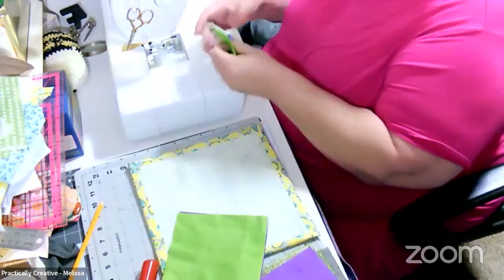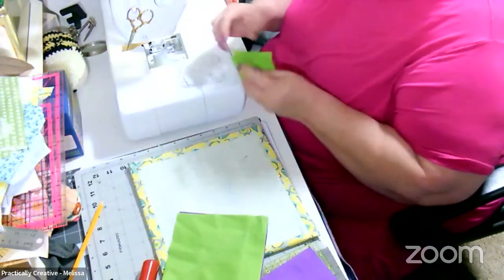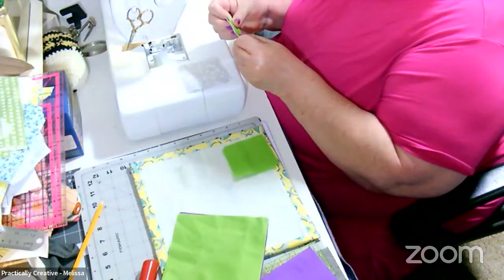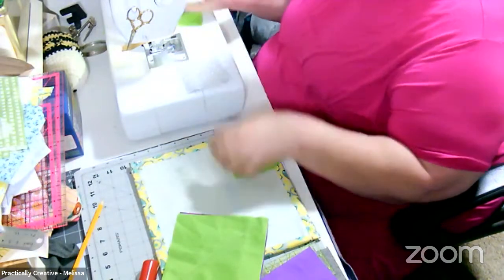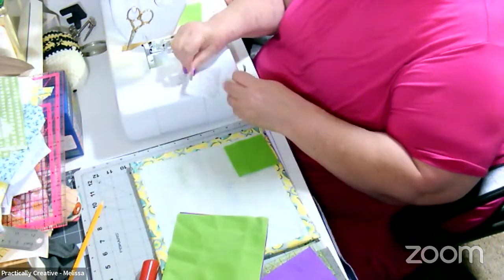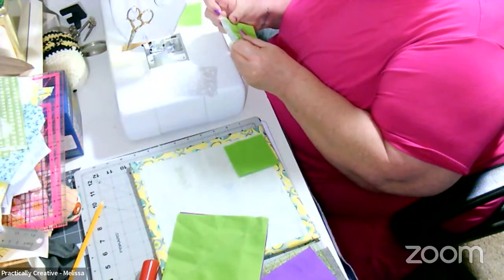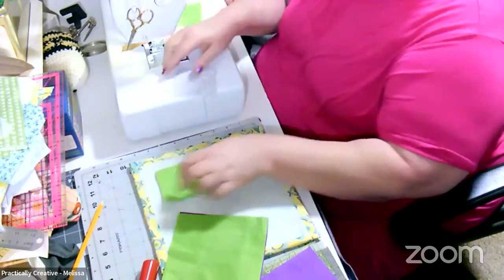And this is really, really simple. On these 3-inch blocks, you're going to put them all together just so that you're sewing one edge of them. And I'm just going to stack them up here and do this.